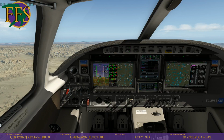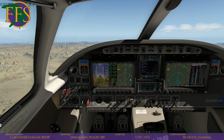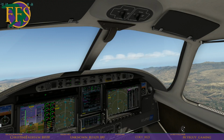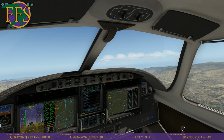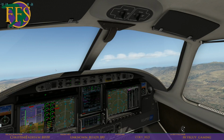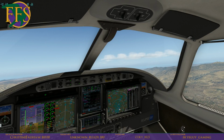Traffic warning at the same altitude here. That's correct. Okay, we climbed over him. We're 1,000 feet over, 200 feet over. Whew, that's close. That was close.